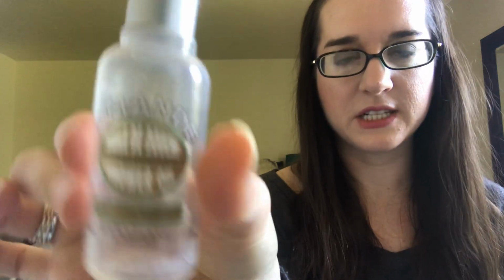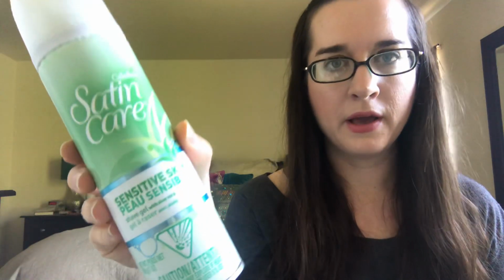From L'Occitane, I had a little deluxe size of the shower oil, and I like using this if I'm traveling. I'll take it with me and I can use it to lather before shaving, like on my legs. So I did really like this. I wouldn't purchase it in the full size, but if I get little samples of it, I definitely will use it. Also, speaking of shaving, I did use up the Gillette Satin Care shave cream. This one's for sensitive skin. Not that exciting to talk about.